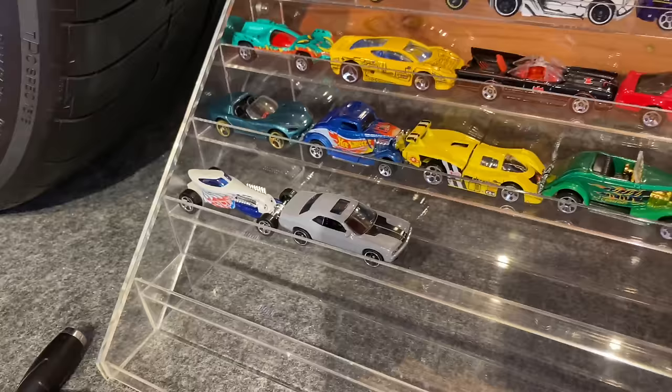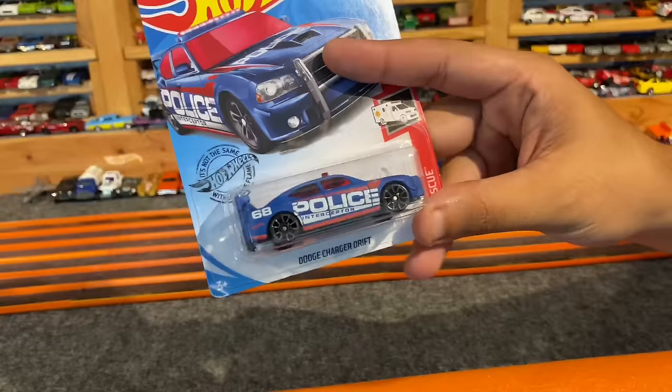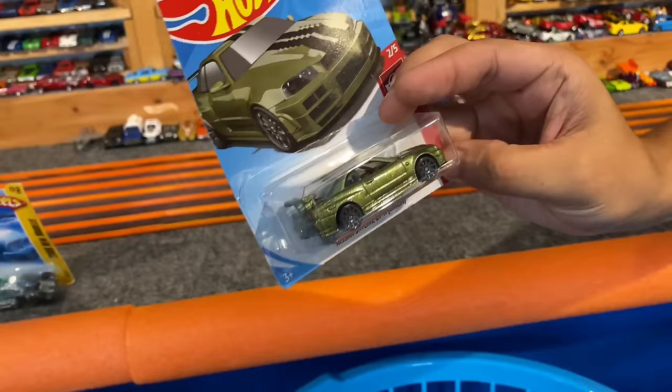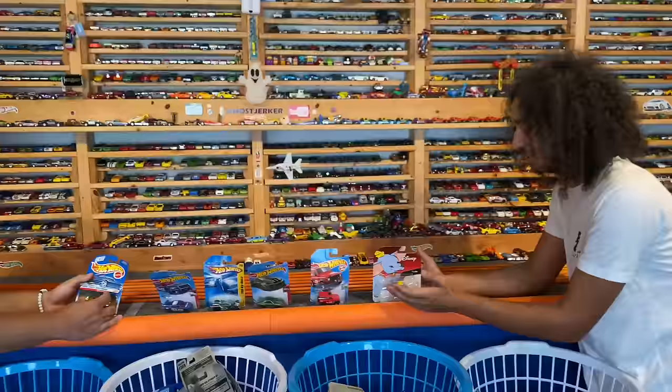Next six. First up, Express Lane Shopping Cart. Dodge Charger Drift Car. Spectre. R34, R34 Skyline. There's a Land Rover Defender. And Dumbo. Wait, no, Josh, your thumb's already under there. That's not fair. What do you mean? Here we go. Mark, set, go.